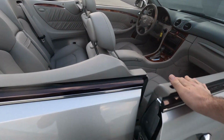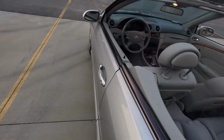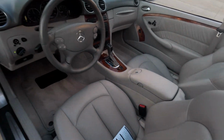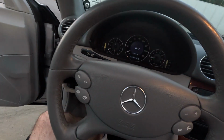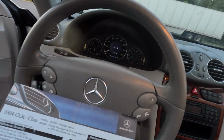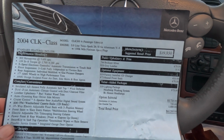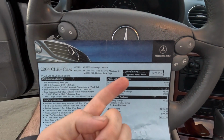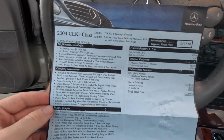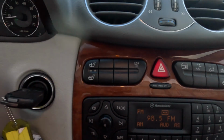Cool. Let's do the top operation video because that's important. And the window sticker, which is great. This is a $60,000 build in 2004, so a lot of money with inflation. But yeah, you get the xenon headlights, the washing systems, little jets that come out and spray the headlights, the AMG package, and heated seats.